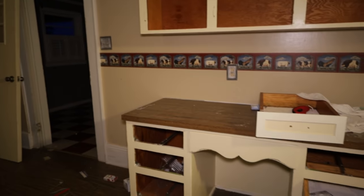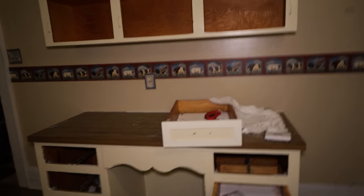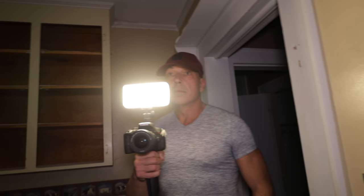Would you agree that the upstairs of this place seems the scariest? Yeah, oh, absolutely. I don't know, but whatever we heard down here before, that was loud. Why don't we go upstairs, put on the red light and the necrophonic atmosphere? Let's do it. I think it was an elderly woman that lived here. That's what it appears, by the stuff left behind.